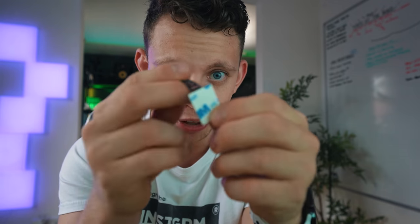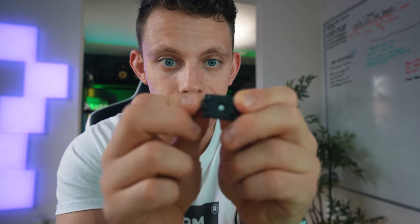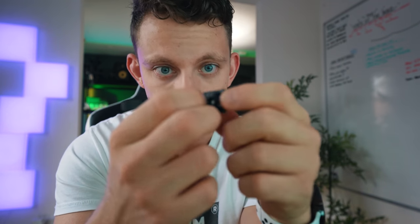It has M3 sticky on the bottom, and it also has a screw hole in there, which I would recommend you use so your cables don't fall down in 6 months' time.